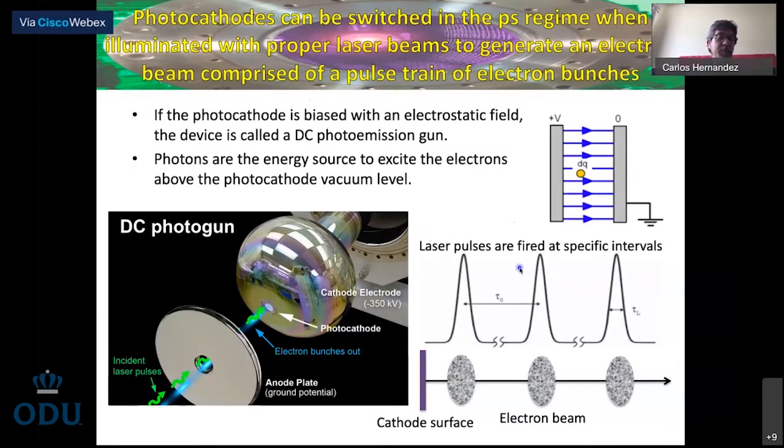Another example of generating a pulsed electron beam, but using actually DC fields, is called a DC photoelectron gun. In this case, the picture here shows the electron gun for the Jefferson Lab free electron laser. It's very, very shiny because it was polished by hand with diamond paste, because it's held at almost half a million volts. In the center is the photocathode, which is a piece of semiconductor. When pulses of light strike the semiconductor, they create pulses of electrons. And because this is biased at negative voltage, the electrons escape and go into the accelerator.